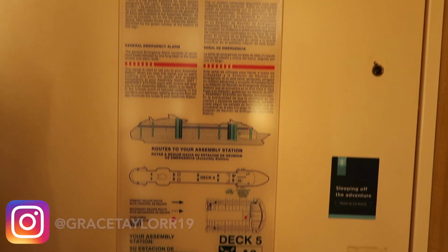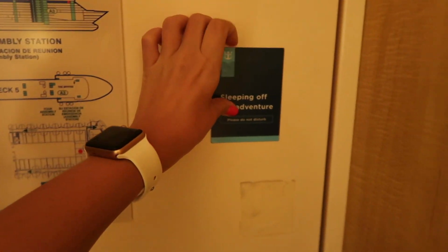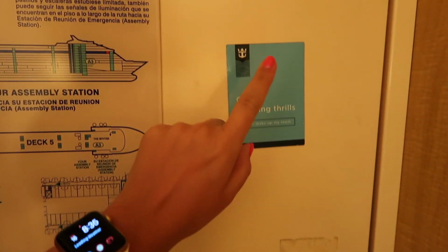Okay guys, so this is the back of the door to your room, and the walls in here are very soundproof, so you can't hear anything, so it's really nice. So this just has all your room information, where you're supposed to go if there's a lifeboat drill, and then this is a little magnetic card that you put on if you're sleeping so they know not to come clean your room, and if you're out you put this on the door and they'll come and clean your room, and then they'll put it back inside before you leave.